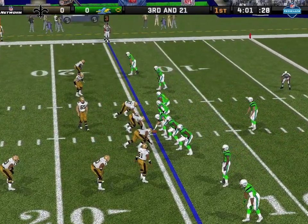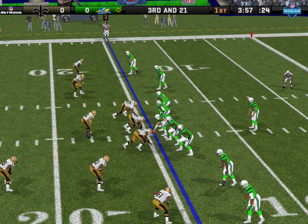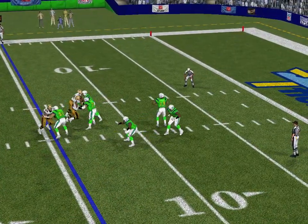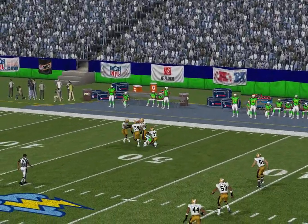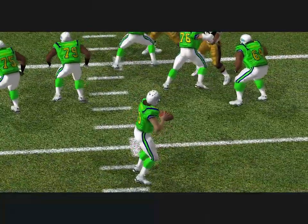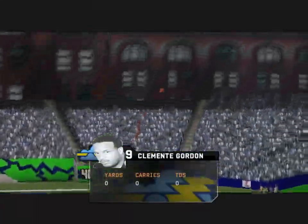Let's go. Watch the screen. Set. Eyes. Going long. Incomplete as the defender knocks it away. Number 55. That was a pretty good throw, and the receiver was able to get to it. He just couldn't close the deal and bring it in for the catch.